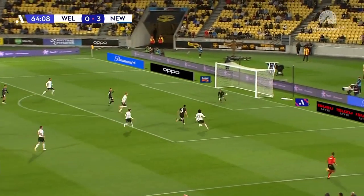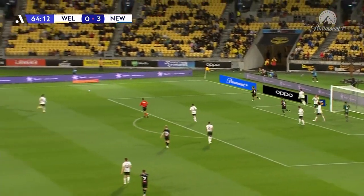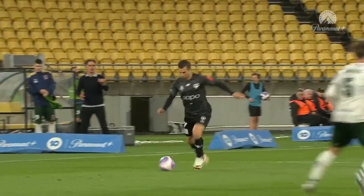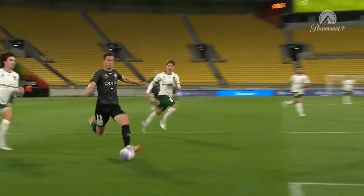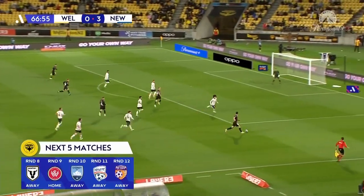Here's Kraev for Wellington. Positive, Kraev squares it. No one there for Wellington, cleared by Ingham. Released down the right-hand side by Barbarousis, and Kraev gets beyond the final defender, bearing down on goal, and he looks to find David Ball. Driving Wellington forward.